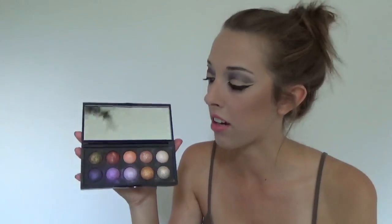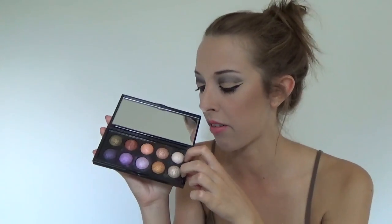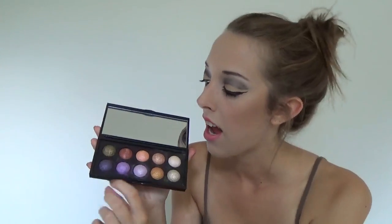I was really upset because these are really pretty colors that are in it. I was really excited about these two on the end. They kind of are like champagne-y colors, and then this olive green on the other end. I was really excited about those, but it's unusable. Disappointing.